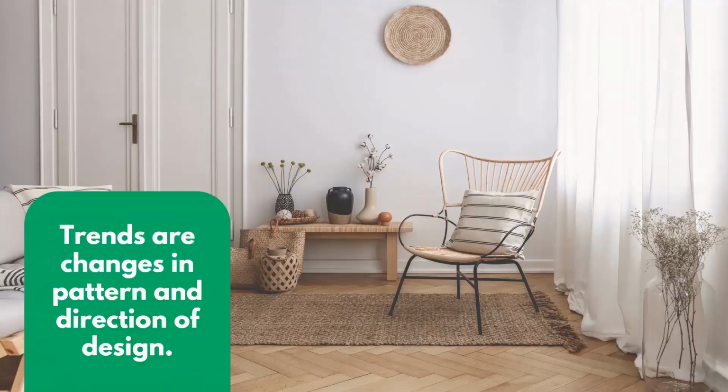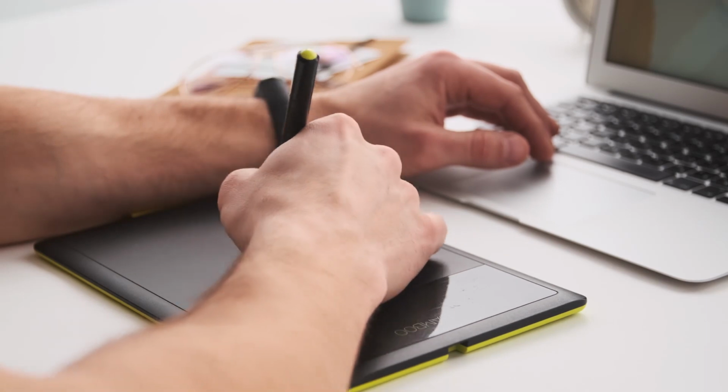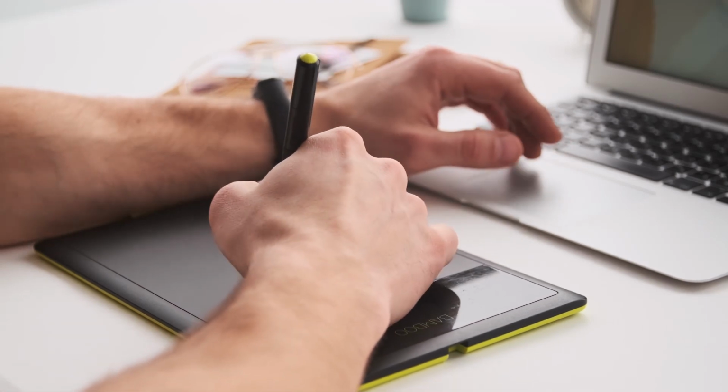A design trend is simply a change in the pattern of design, of how we see design. And trends and changes in these patterns help us forecast trends and design styles that we are going to be seeing in the future. And that is exactly what we are going to be looking at in today's video, Design Trends for 2022.